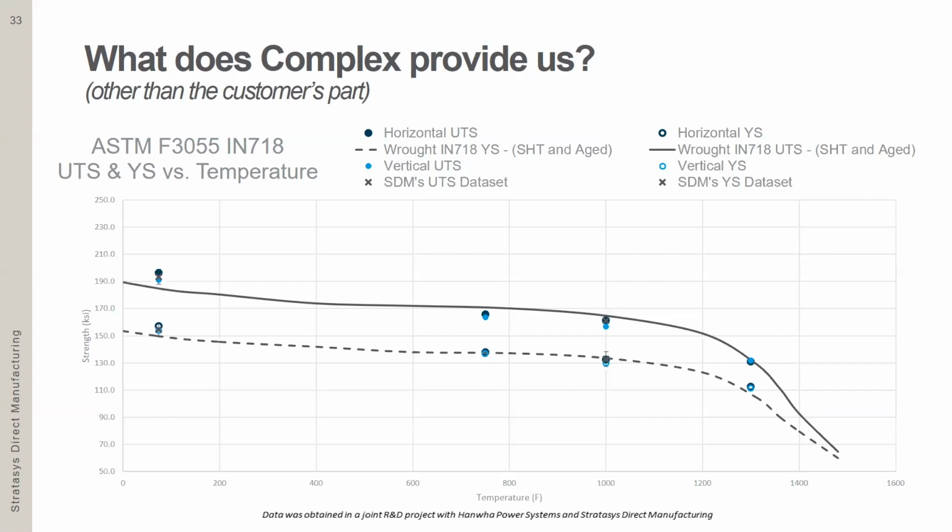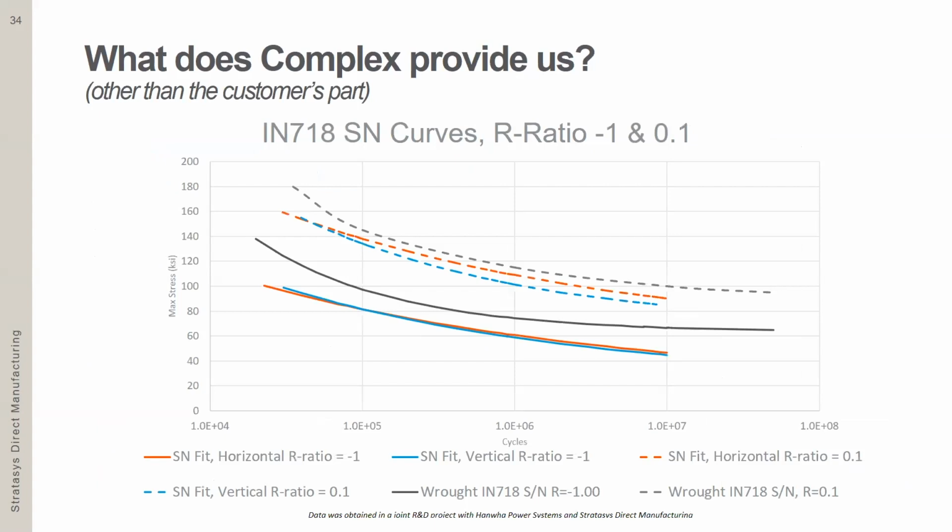But when I present tensile properties to customers, even as a function of temperature, the next question is obvious. It was always, well, do you have any fatigue properties? Well, in these critical applications, especially rotating components that see thermal cycles, fatigue is key. So Hanwha and Stratasys Direct put together a plan to test the fatigue life at 2 different stress ratios of the deposited material. And we took that data and compared it to the MMPDS anticipated ROT values.